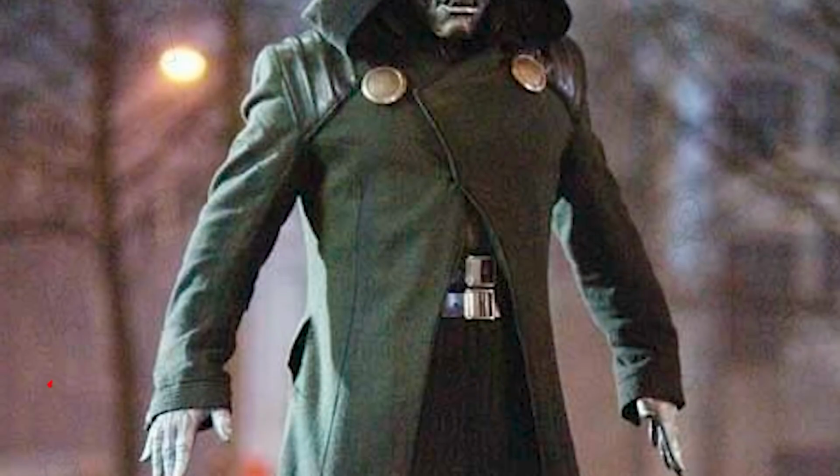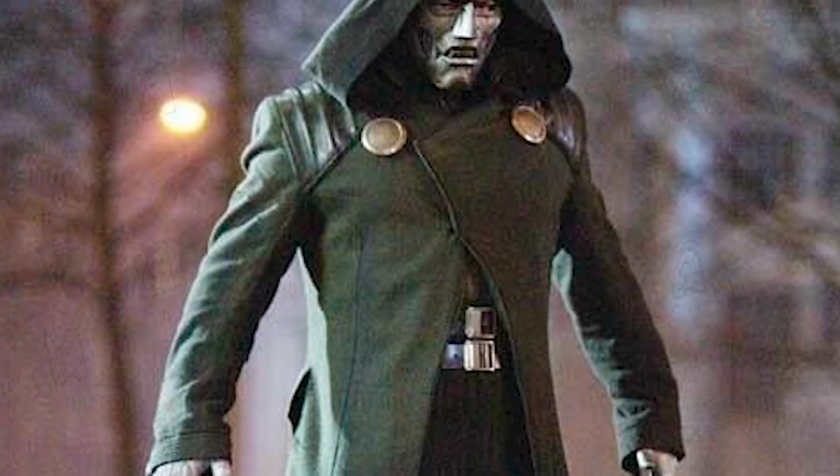Victor Von Doom was played by Toby Kebbell, who I'm a big fan of. His motion capture work for the Planet of the Apes movies was amazing. He's a fantastic actor. So dare I say, I was looking forward to seeing this movie in theaters. In the early 2000s franchise, we almost got him. We almost got Dr. Doom.